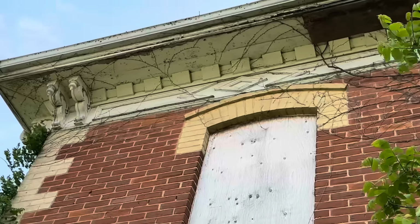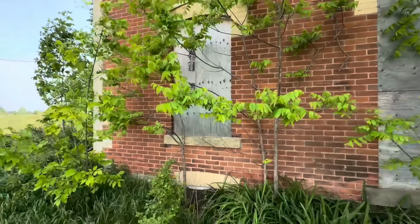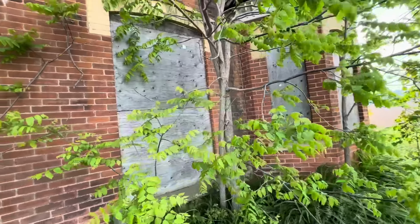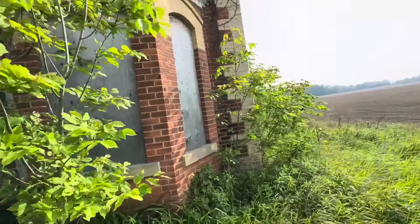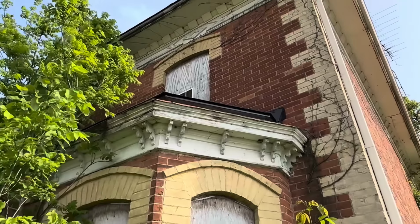Look at that. Bells and that nice design there. Red brick with yellow brick details. That would be your front door, and then you got this really nice bay window here. Look at that.